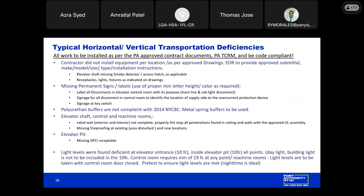Thank you. In the elevator shaft or the control rooms, we oftentimes see ratings that are incomplete, meaning that you did not properly fire stop all penetrations within the ceilings and the walls, or missing fireproofing. So if there's any conduits or fixtures that are installed and you disturb fireproofing, that's got to be patched. In the elevator pit, oftentimes we'll see that the contractor did not install a GFCI receptacle. Missing pit ladders, or you don't have the proper required clearance all the way around to the nearest permanent object.